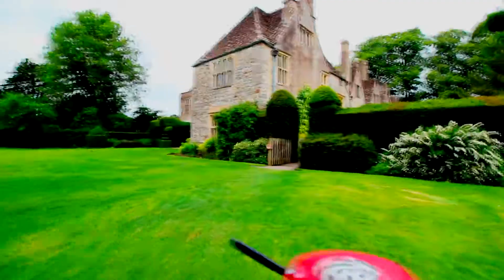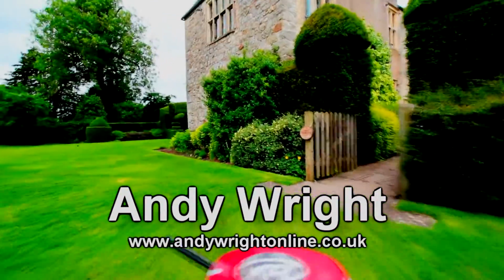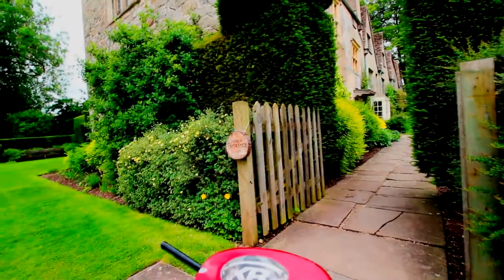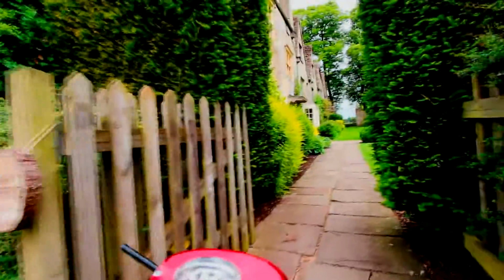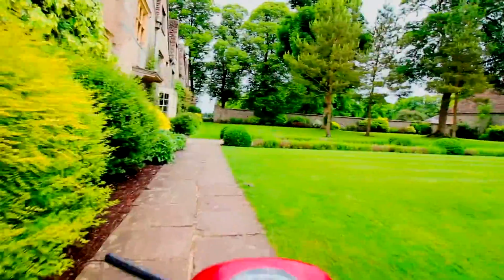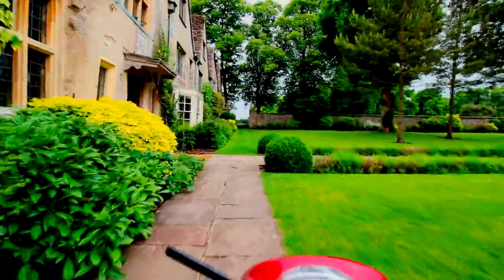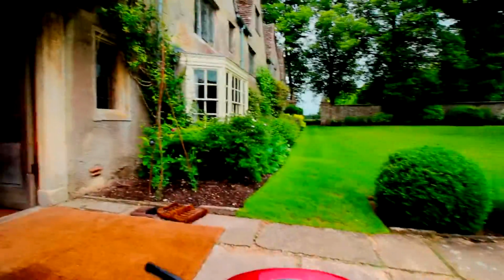Okay, here we go then. So, Avebury Manor. More cobbles. More garden. Oh, I see, that's the gate that they could have opened.